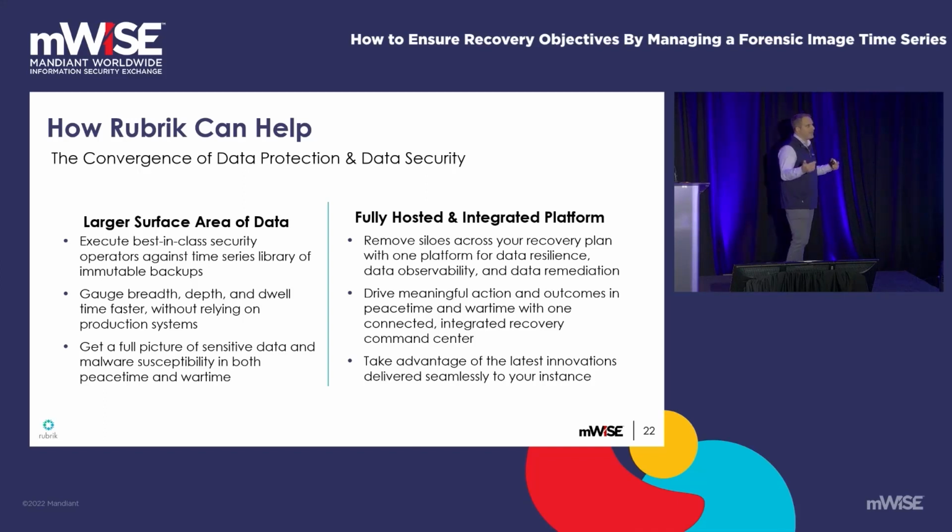So we'll call it a forensic time series. Backup by itself is inherently a forensic time series. You have nothing else in your environment that has this. So use it. And that's something that Rubrik has basically bet the business on, that we can leverage and activate that data to do forensic work that would otherwise take a long time to do.